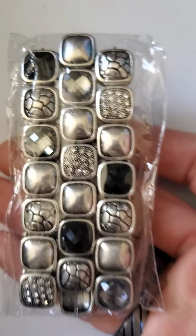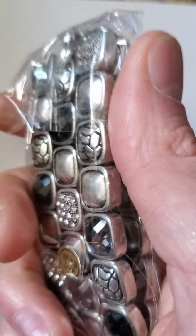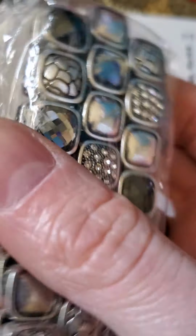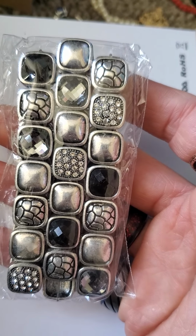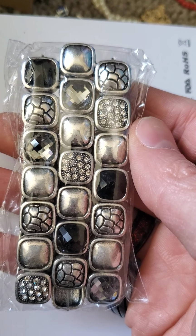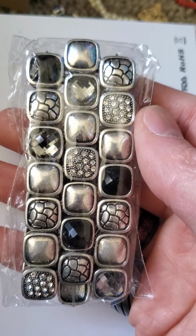And then there is a Chico's bracelet, and it's actually in fairly good condition. Obviously not the original bag, because Chico's is not made in China. Very nice bracelet. I'll have to look at some comparables on that one, but I would guess probably around that $40 to $50 mark for a Chico's.